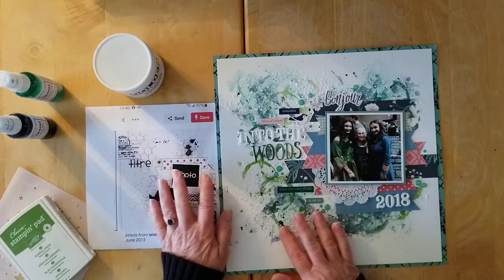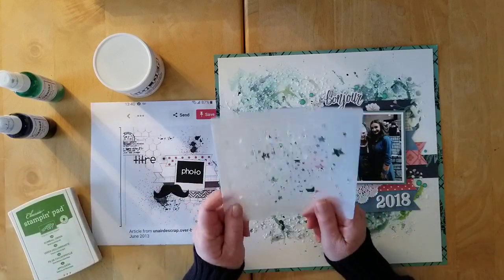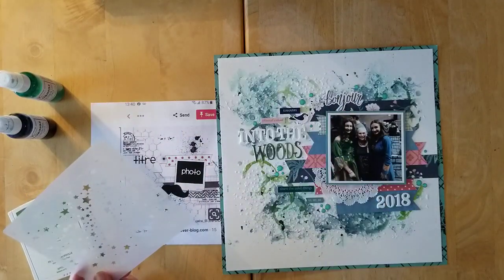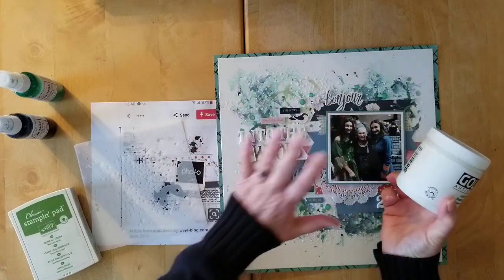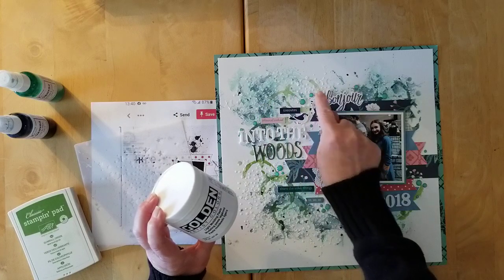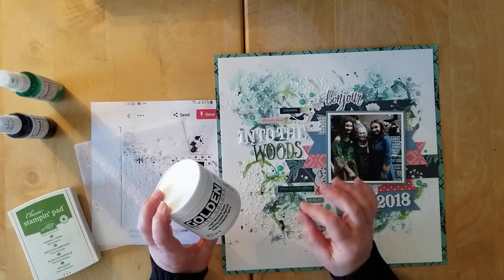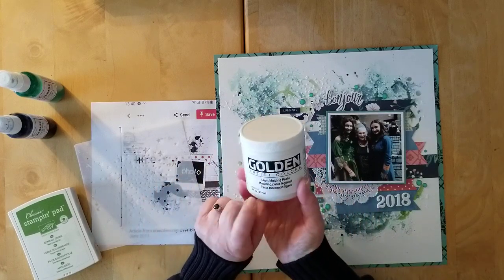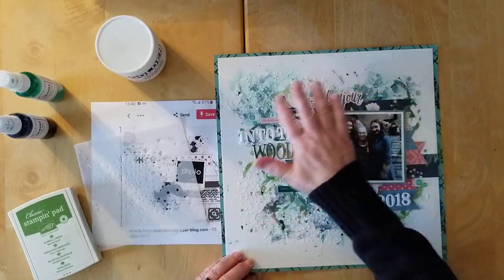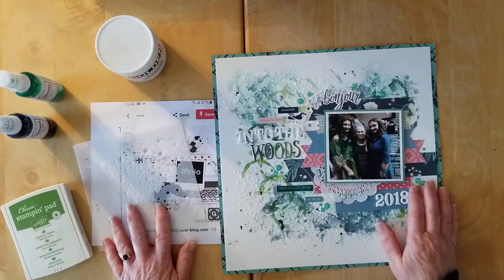And then on top of all of that, I got one of my favorite Paige Evans stencils out, the Star Stencil. And I used just white. I was going to use the iridescent, but then I thought it might just sort of disappear. I really wanted the white because I wanted a little bit of the background blues and greens to be able to show through in their truer colors. So I just used this golden light modeling paste and did that in several areas. So basically it's all over the page.